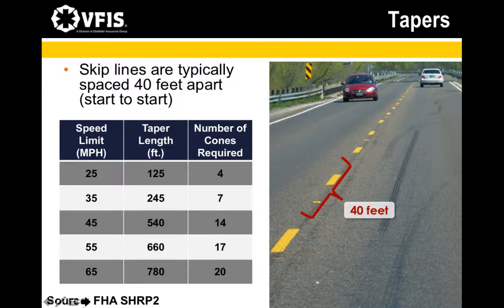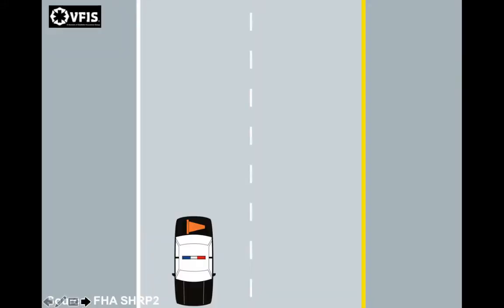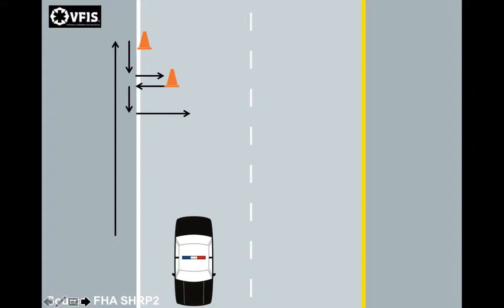The ultimate goal of a taper is to have the taper appear as a straight line, indicating the direction in which you want the motorist to move. So in this example, the skip lines are used to guide taper setup. For safety reasons, each time a cone is placed, the responder must return to the shoulder before walking to the next skip line. This methodology means that responders spend most of their time in the safety of the shoulder.